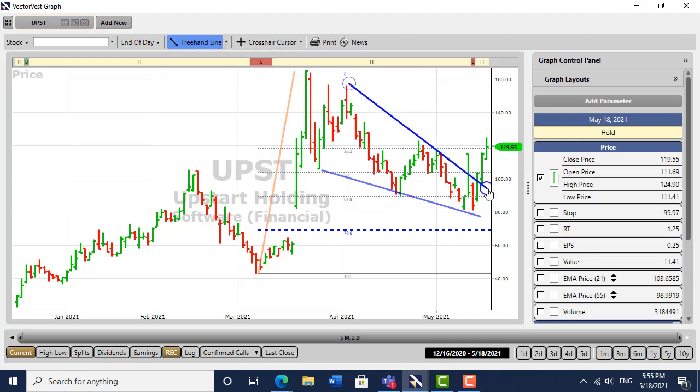Now getting an entry now is going to be difficult. It's extended up here, but nevertheless, for those of you that have got the stomach for this volatility, that's a 19% move here, folks.